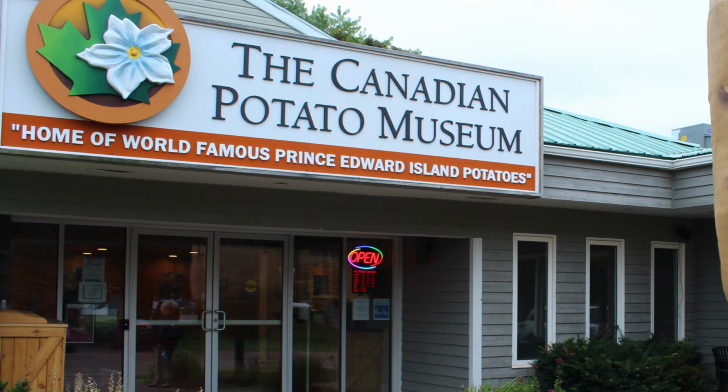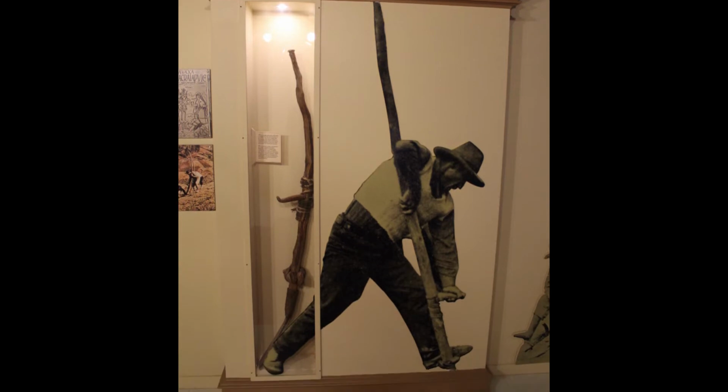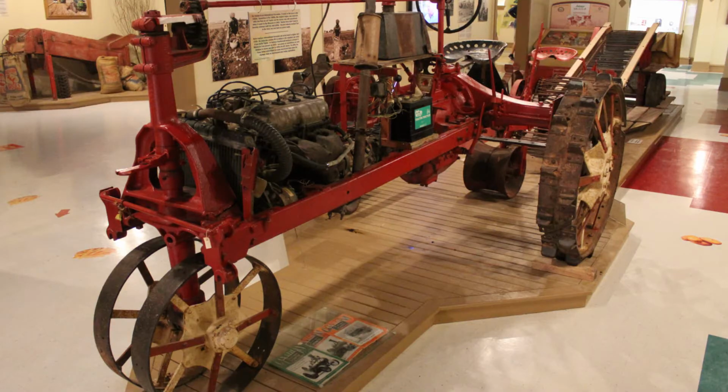Now, I wasn't expecting much. In my mind, when I heard Potato Museum, I thought, okay, this is going to be a really boring exhibit about the history of potato cultivation. Well, it certainly does inform you about the history of potato cultivation. It's actually very, very educational. But there's also so much more to this place.